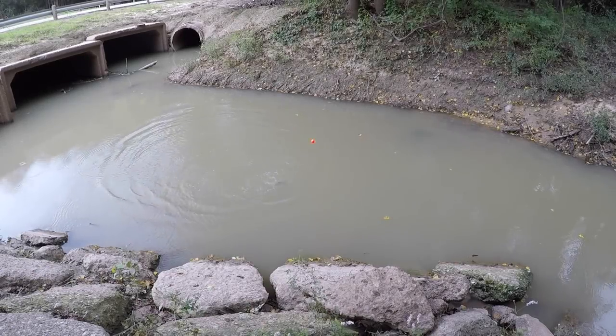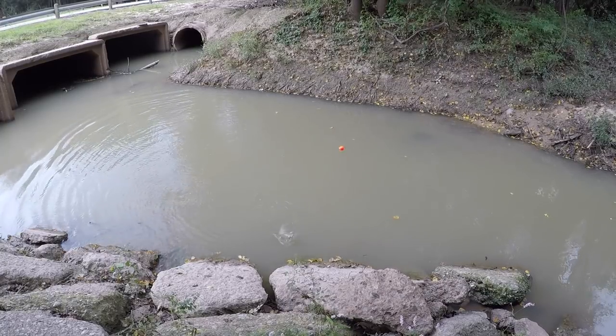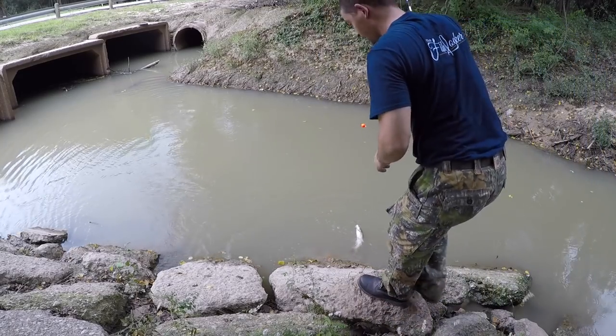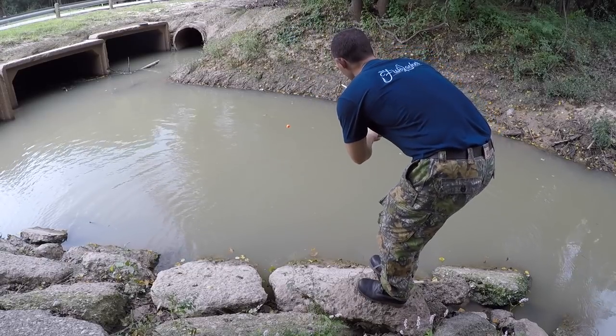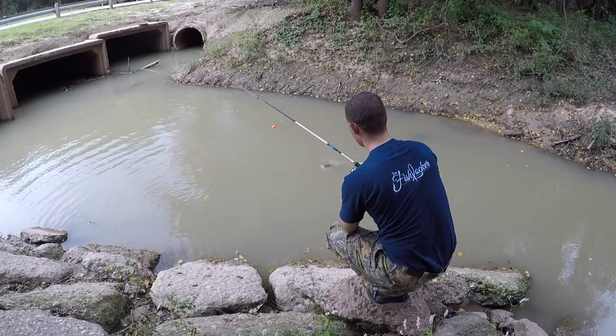Just like I said, come down to near where the rocks are, because I thought that these rocks might be the type of area that would hold the catfish. Drifted the worm down through the rocks.